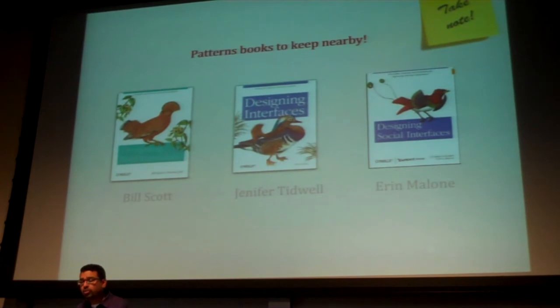Some pattern books to keep nearby. I use these as references. I know Bill Scott spoke earlier. Jennifer Tidwell, she's at Google. She's got a great book, Designing Interfaces. And Erin Malone, she's a bit of a pattern master and legend in the field. She was responsible for the Yahoo pattern library, which I believe is still out there, so you should definitely take a look at that. By the way, I flagged slides where you should definitely take note of that.